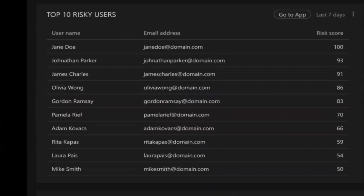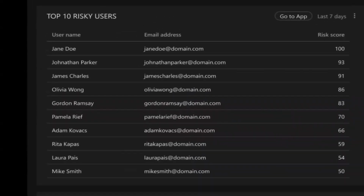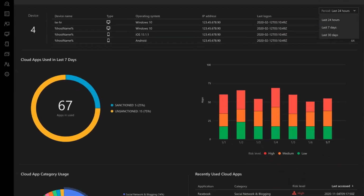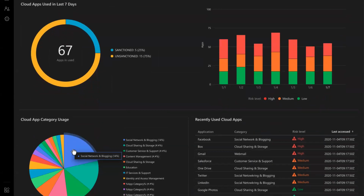Let's dig deeper, and for example, going to the top 10 risky users, let's double click on John Royce and see more details about this profile. Here you can see all the details about John, his email address, his location, the last seen, along with the user risk score. Actually, also you can see the devices he can access. You can see different operating systems, different places, the IP address of each device, and the last logon, and more details. As well, you can see the cloud app category usage, the recently used cloud apps. Here, we are talking about visibility over the SaaS applications to address the zero trust approach as well.